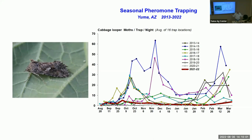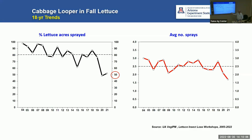When you look at the actual percentage of the acreage that required treatment, you can see the last couple years it's gone down to where on average it's about 80 when you take into effect some of the old previous years. Now, the last 2 years we're right about 50% of the acres. Now, oftentimes you're treating for both species, right? But when we ask these questions, what were you specifically spraying for? you can see it's about 50%. And the number of sprays actually went down when you're targeting specifically for cabbage looper.